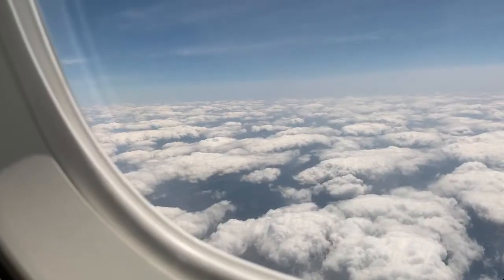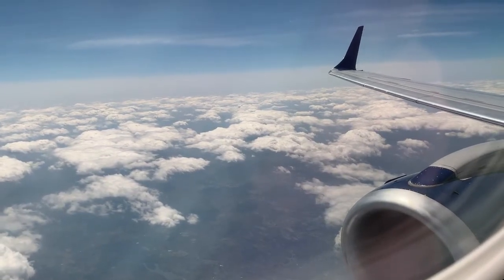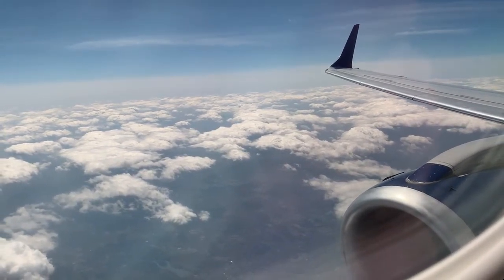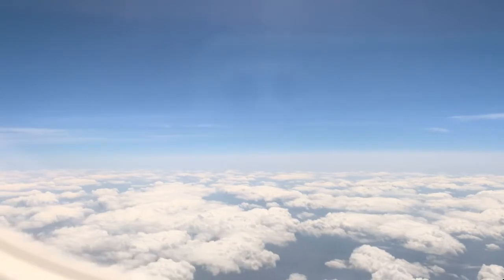I tried to get my phone connected to the Wi-Fi again, but it just keeps giving me that unable to connect error. I'm starting to think that's something on my side and not something with the actual plane's router. Let me know if you have the same problem. But that's fine because it was now time to descend.